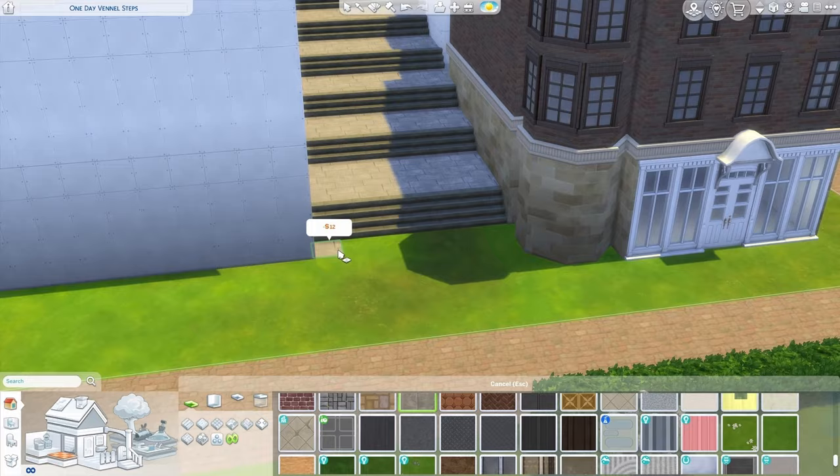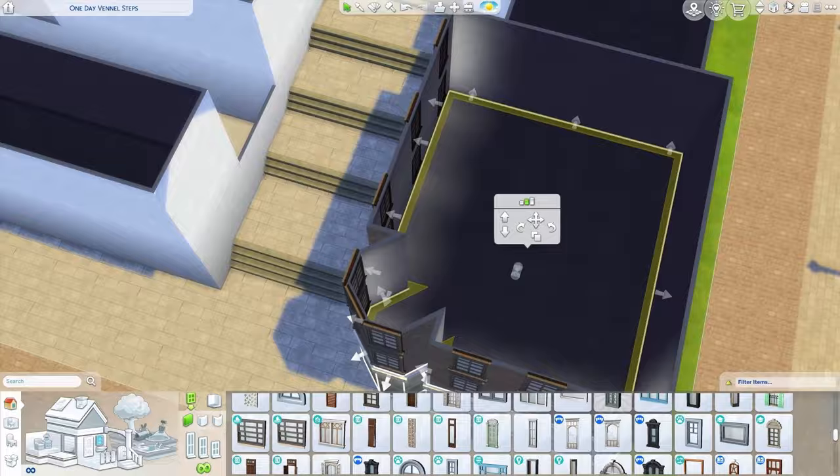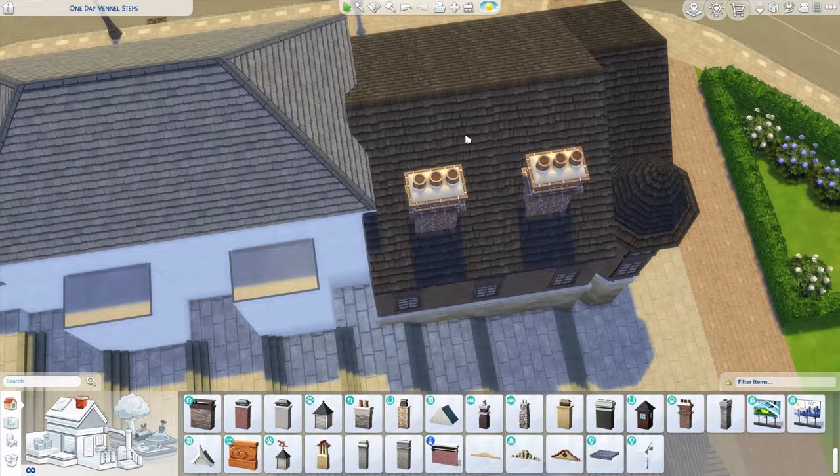Obviously, like I said, because of the way the build is, it's always going to be a little bit strange. And obviously it's steps that just end as well, so I can't even have it that they just keep going like they would in real life. They turn into a road or whatever at the top of the hill, but they do just end. But it is really sweet.